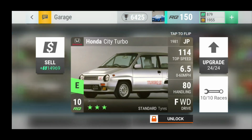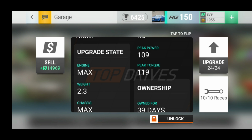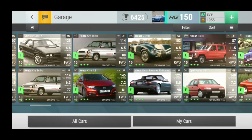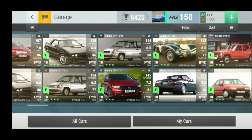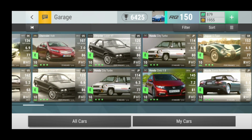Then I have two Honda City Turbos. I have one which is maxed out like this, and then I have one which is maxed out for speed as well. These are actually good. Both of them come in handy in challenges, in different types of events, niche events, and also in club events a lot. So I definitely recommend keeping at least one of those.